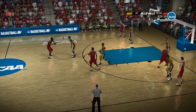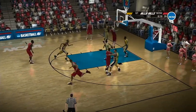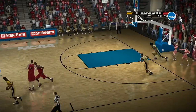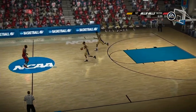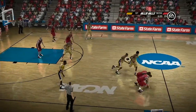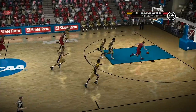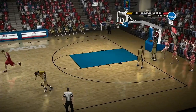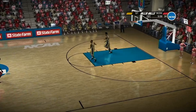Up and inside. Nice pass to the low block. The athleticism in some of these kids, Brad, I'll tell you, it's incredible. And they get the turnover. NC State on a bit of a run. Let's see how long they can keep it on, Brad.